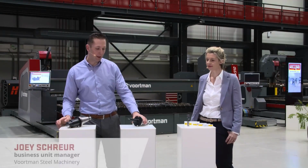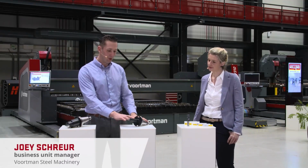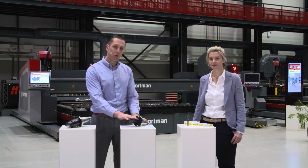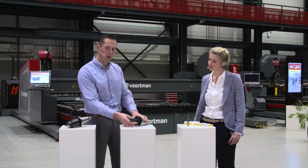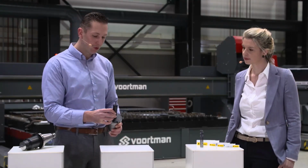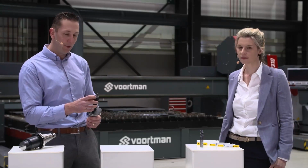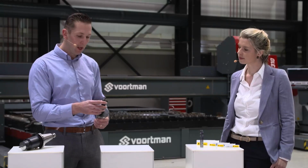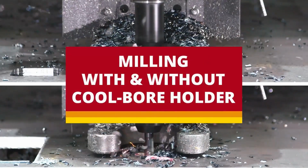If we speak about tooling, we can distinguish two main parts. One is the tool holder, and the other one is the mill. What is important to mention about the tool holder is that Voortman specifically went for a so-called cool bore holder. With those cool bore holders, we have channels on the side of the mill, and they redirect a high-pressure airflow towards the tip of the mill. What is important about that is that it removes the chips of the process.